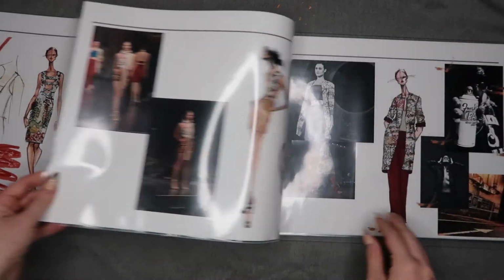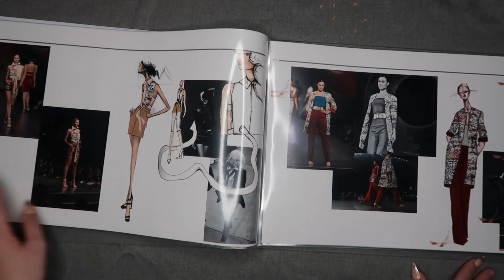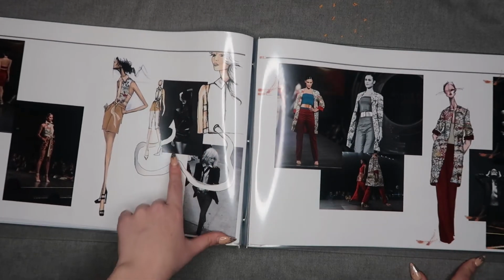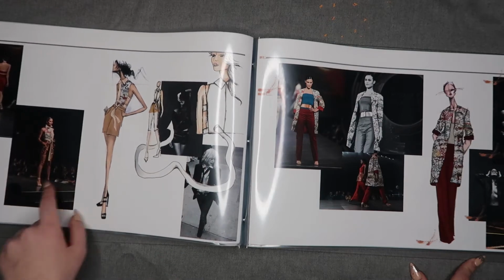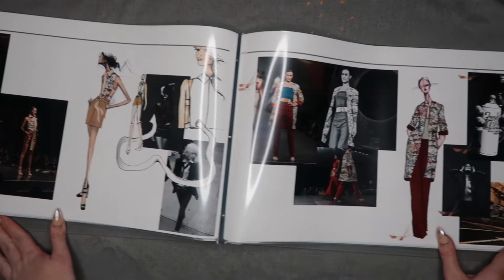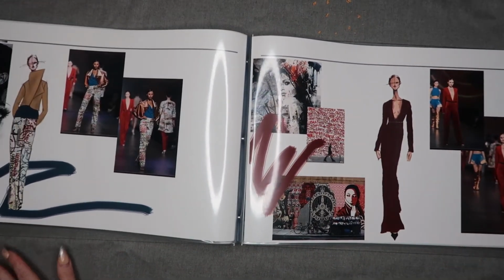So feel free to work in that journal. Don't feel like you have to go back and forth. You can always use a scanner to scan it in, blow it up, whatever you need to do, just to bring that more to life, as well as any shots that inspired me, my working through process. So yeah, we can look through more of these pages.